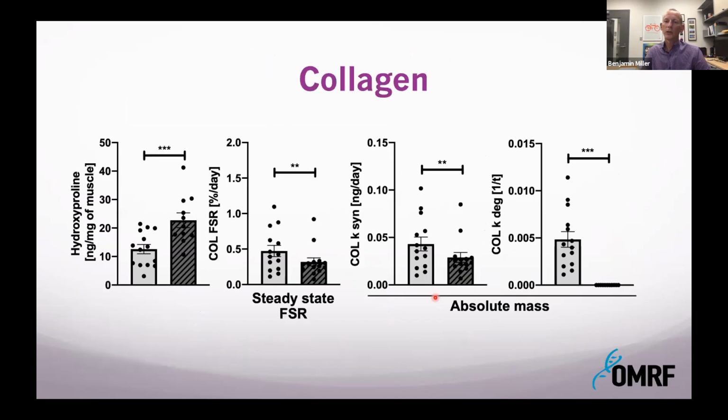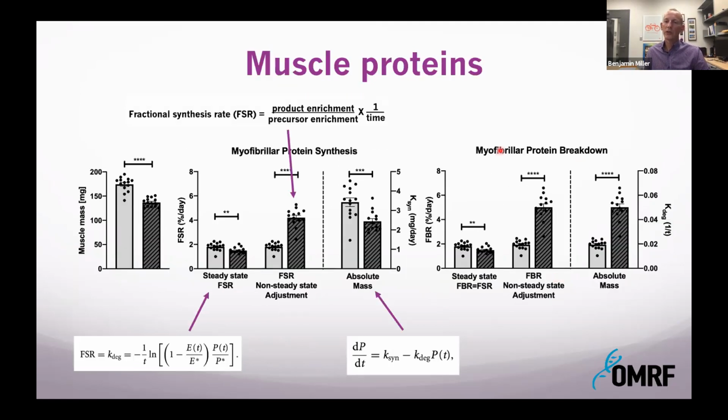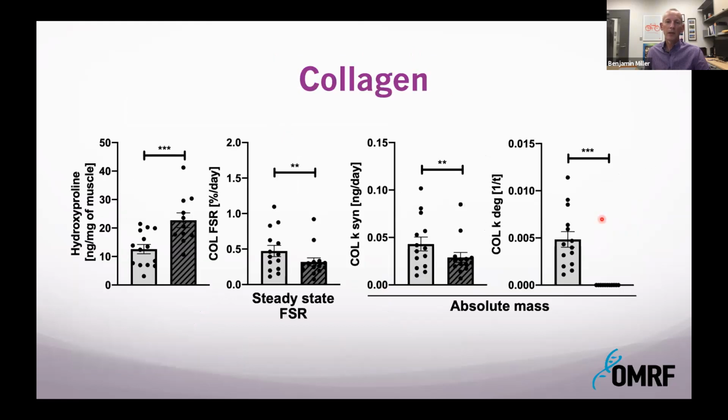And what's important with these equations is we can also calculate protein breakdown. If the other paper made a steady state assumption when they made their calculations, FSR would have to equal fractional breakdown rate. But when we calculate using our non-steady state equations, we see that there's actually a large contribution of breakdown to this change in mass.